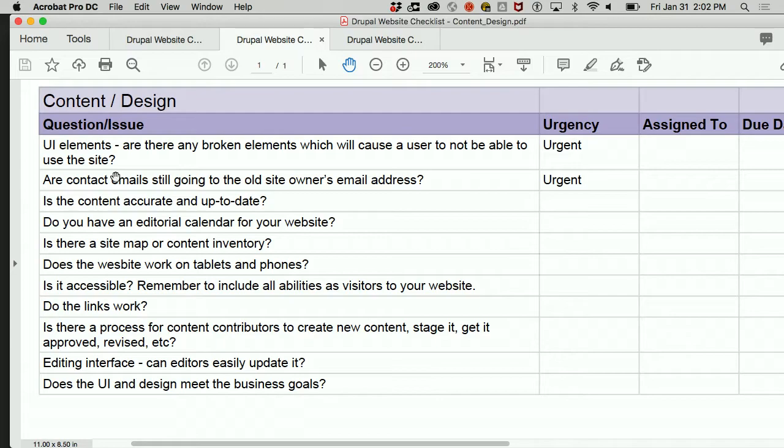Urgent. I'd say the first thing when you get the site is just start clicking through the pages. Is anything obviously broken that's going to cause someone to not even be able to use the website? So do a click through. Some of these things are obvious, but just do the click through.